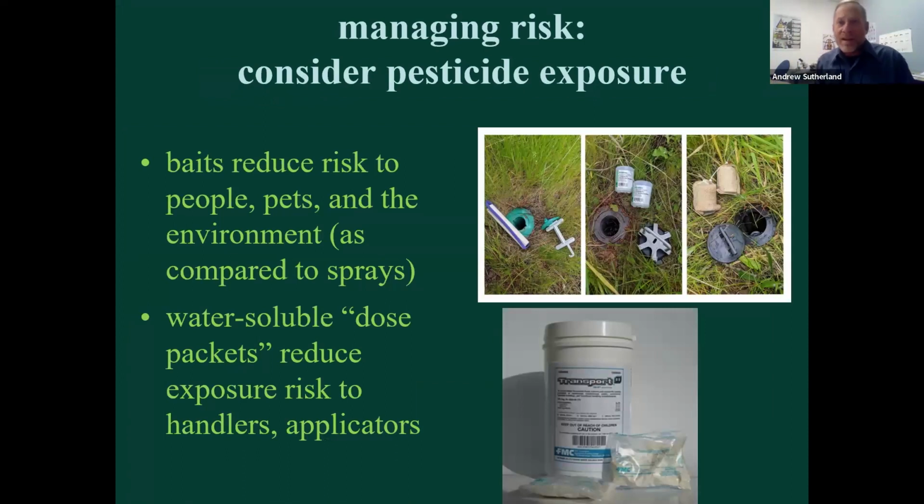We can also manage risk by reducing pesticide exposure. So think about baits. We talked about cockroach baits. We have ant baits. We have termite baits. These reduce risk to people, pets, and the environment because the only way that they leave the application site is within the target insect's body. All right, so it's a great way to reduce risk.